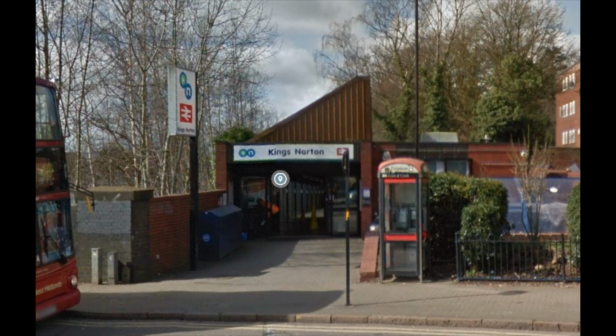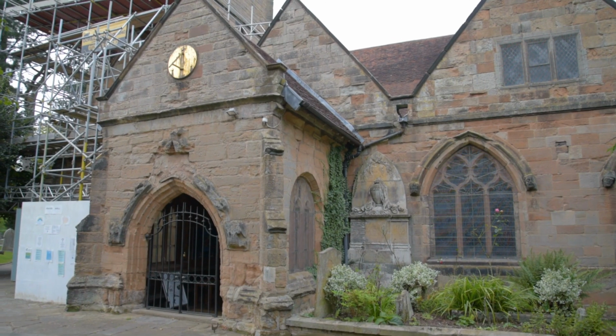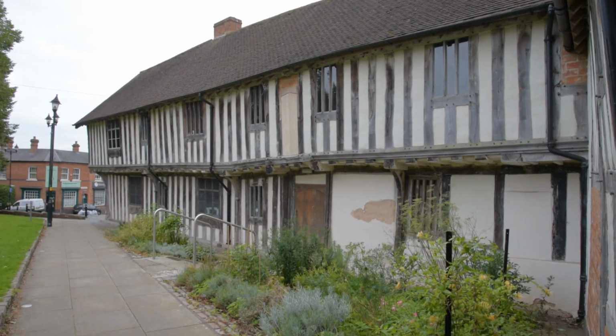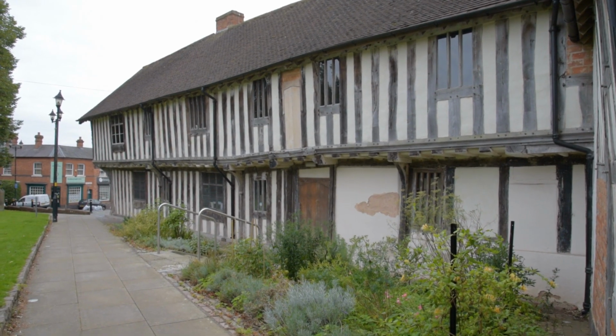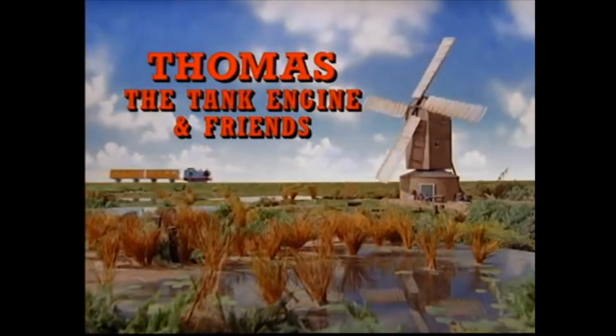One stop south of Bournville Station is Kings Norton. From there, a 10-minute walk up the hill is St Nicholas's Church. You may be asking why this church is in a railway film. Well, in 1943, this is where this rather famous little loco sprang to life.